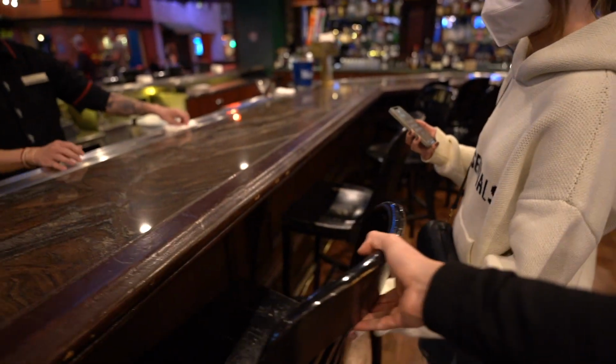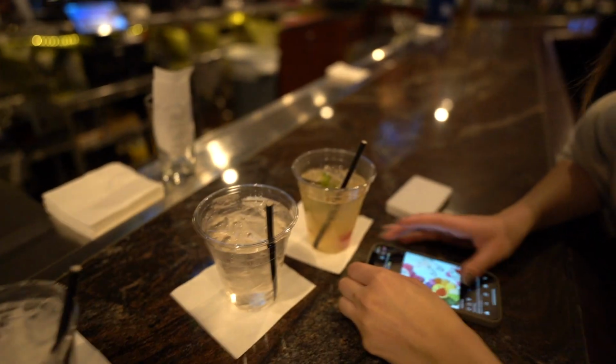Right here? Yep. So we made it here to the bar at Times Square. We got some drinks going, and the cool thing about this place is that right behind me you can see two pianos that apparently at 8 p.m. every night there's like a little bit of show, you know, they come and play here.